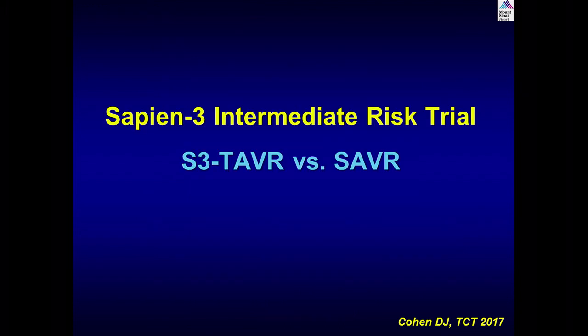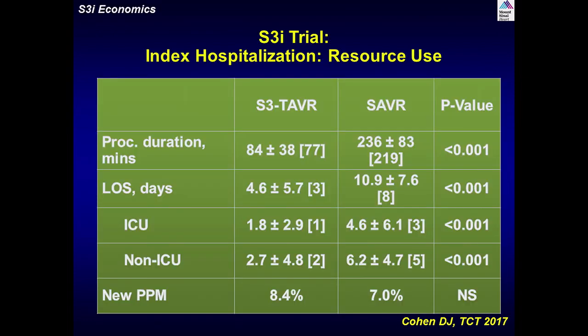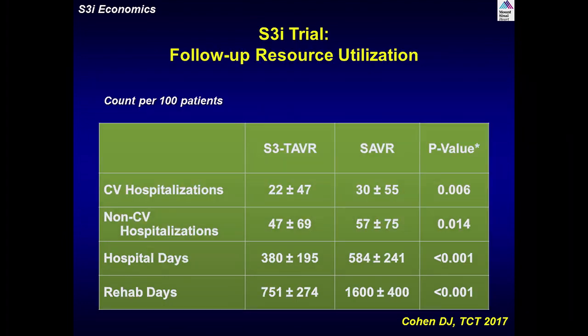Next, then went to the Sapien group. Remember the Sapien intermediate group, which they compare the registry data with the surgical data of the Partner 2A. So this actually in the original paper showed lower mortality compared to surgical AVR, which was the group of the Partner 2A. Next, and in this case also, you have a lower procedure duration, lower length of stay, almost like 5 days, no change in pacemaker.